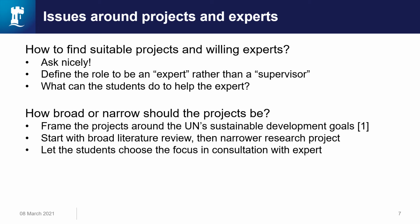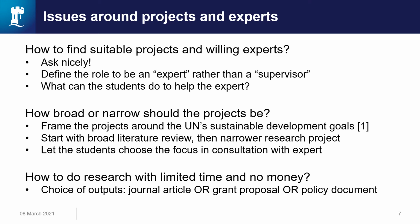How broad or narrow should the projects be? So I used the UN Sustainable Development Goals as a framework for connecting the different projects and linking them together. At the start of the module, I give them very broad remits, and groups can then go off and search in their literature review for interesting avenues to explore. And then they become more narrow and more focused later on. And the emphasis here is on giving the students choice in terms of the direction that they go in, so they can follow any leads that they think are particularly interesting.